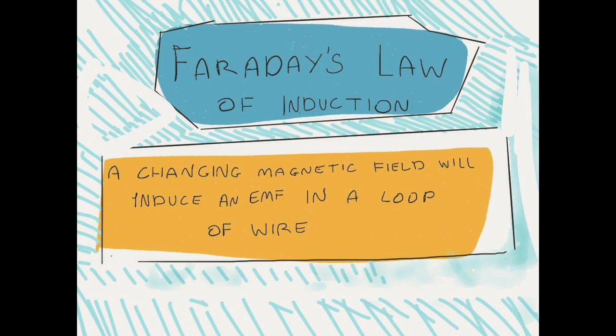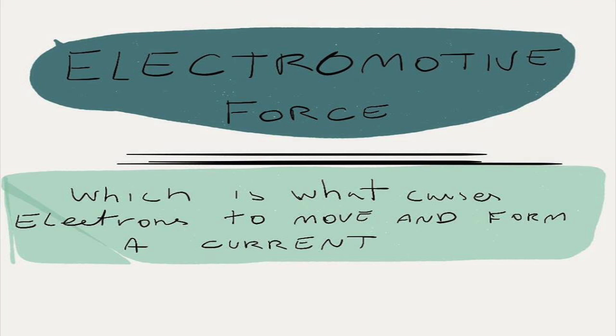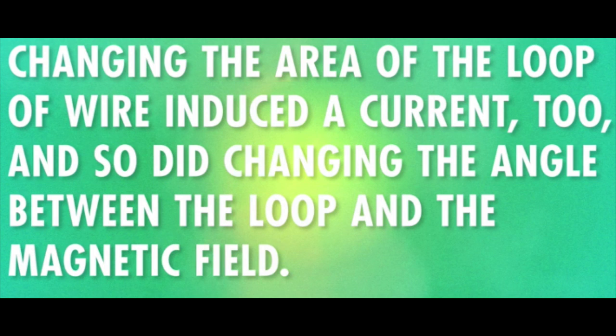These days we call this idea Faraday's law of induction. It says that changing magnetic fields will induce an EMF in a loop of wire. An EMF, you recall, stands for electromotive force, which is what causes electrons to move and form a current. So now Faraday knew that when a magnetic field changed over time, it induced an EMF in a loop of wire. But a couple of other things induced EMF too, even if the strength of the magnetic field stayed the same. Changing the area of the loop of wire induced a current too, and so did changing the angle between the loop and magnetic field.